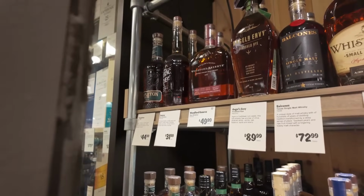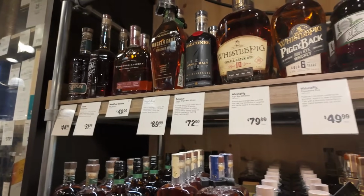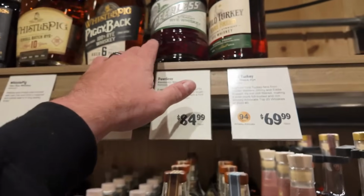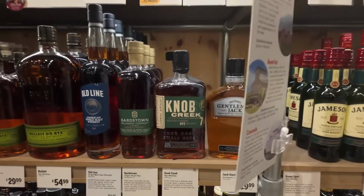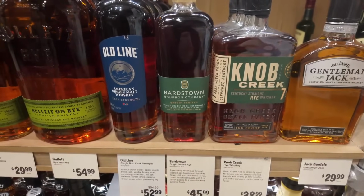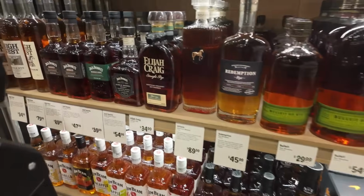Then you got your other picks up here: Templeton, Sazerac, Woodford, Balcones, Old Peerless Straight Rye, 111.6 proof, $85. That's a great price for Peerless for sure. Moving down over here, Knob Creek 7-year for $38, Bardstown for $45, Old Line, and then nothing too crazy. Before we look at the glass case though, let's see what their bourbon selection looks like.